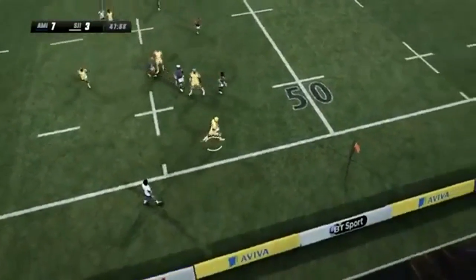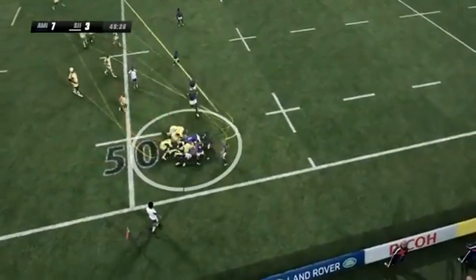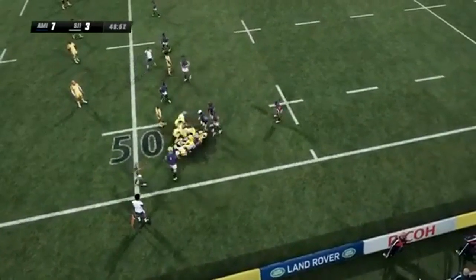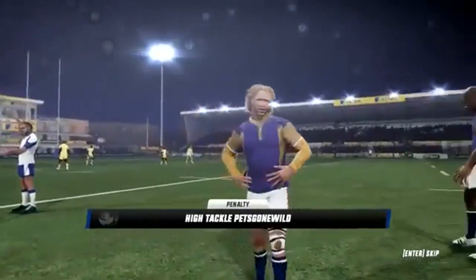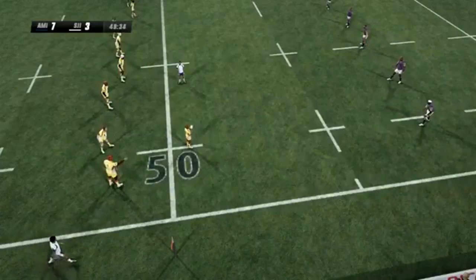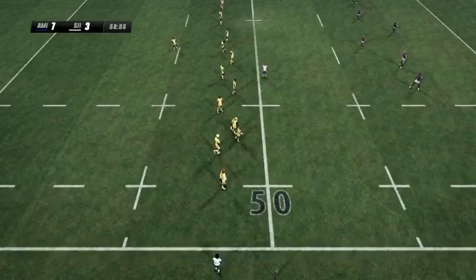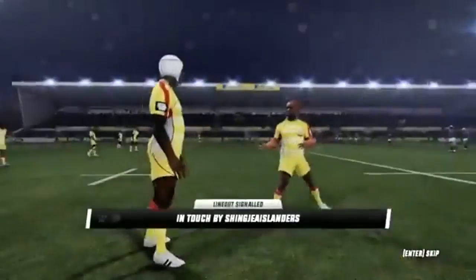Finds a player with a short pass. The lock puts the foot down. Still there, I think. Crikey, Dick! And they get the penalty. The tackle was a bit high. He'll be looking for touch here. It's in touch. And that's a line out.